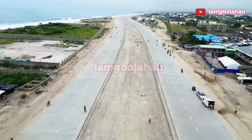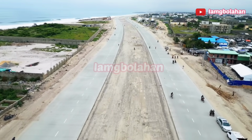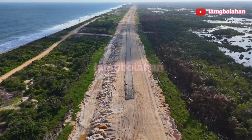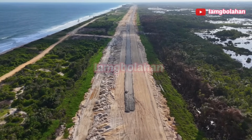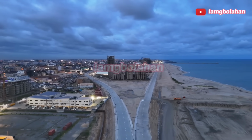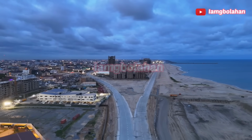For many communities living along this axis, the arrival of this highway means more than just faster transportation. It's opening up land, raising property value, and laying the foundation for future urban growth along Nigeria's coastal belt.